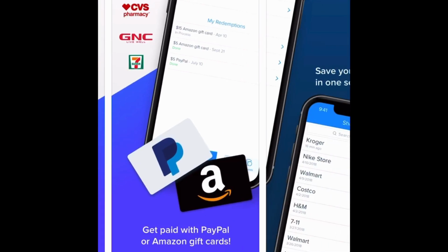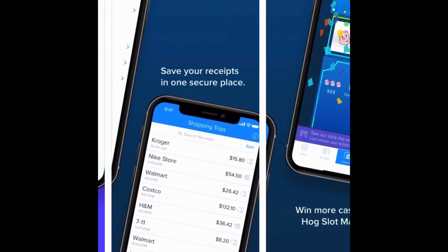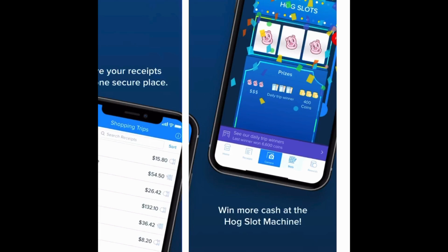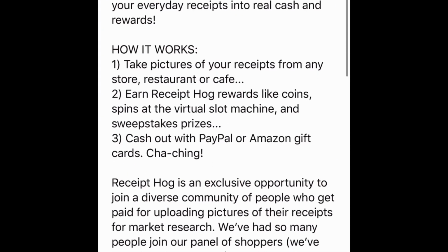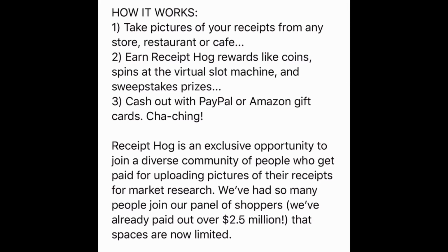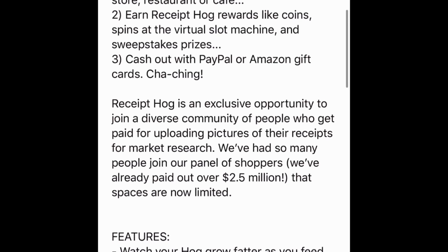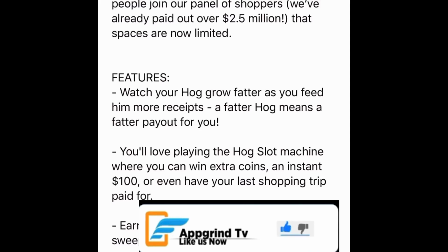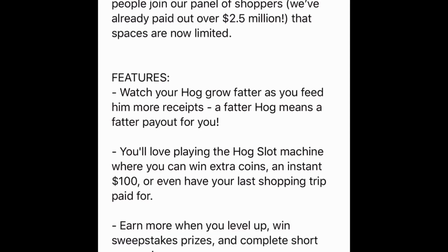So you're going to get paid through PayPal or Amazon gift cards. And they keep all the receipts in a secure place, and you can even win some cash using this slot machine that they have in there. So let's go ahead and see how it works. So you take pictures of your receipts from any store, earn Receipt Hog rewards, that's what they call it, with coins, spins at the virtual slot machine, and sweepstake prizes. Cash out through PayPal and Amazon gift cards. So they have paid out over $2.5 million. That's a lot of money.